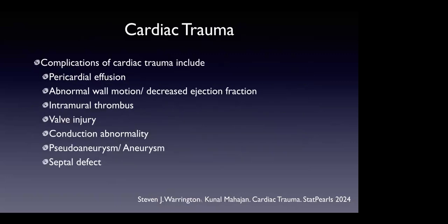Okay, and the complications of cardiac trauma, I've showed you some of these: pericardial effusion, you get abnormal wall motion from the contusion, decreased ejection fraction, intramural thrombus, valve injuries. I showed you a tricuspid valve injury. I have a patient I'm following who had a traumatic aortic valve injury and had a repair of the ascending aorta, left with moderate regurgitation. You get conduction abnormalities, pseudoaneurysm, aneurysms, and septal defects. That's probably the most common that we've seen, a few septal defects related to different types of penetrating injuries, knife wounds, for example, and nail guns.